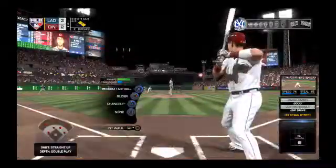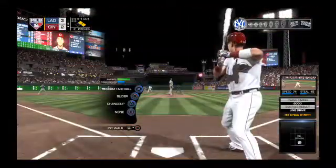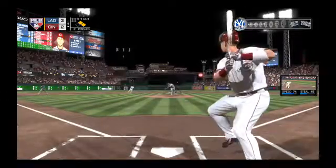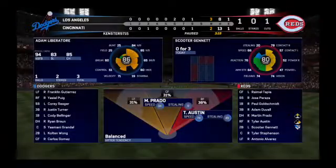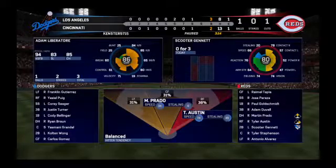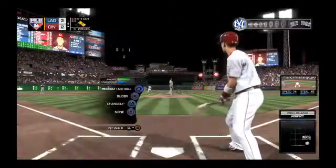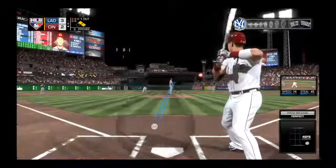Here's the second baseman, Scooter Gennett. He could really use a knock here. 0 for 3 in the game so far. And he'll try to crowd him there to start the at-bat. 1 out with the possible tying and go-ahead runs on base here.